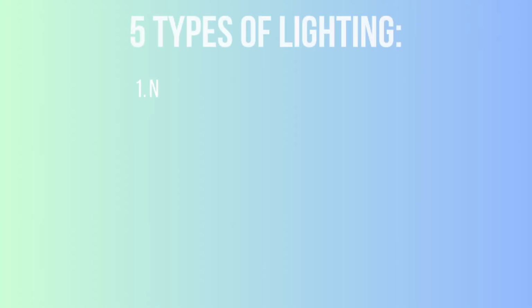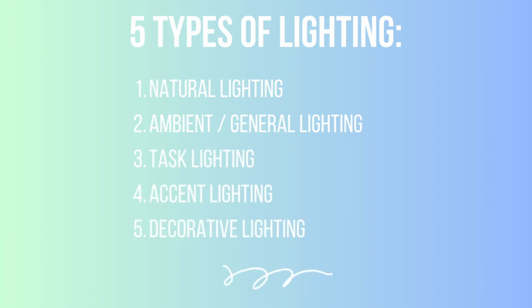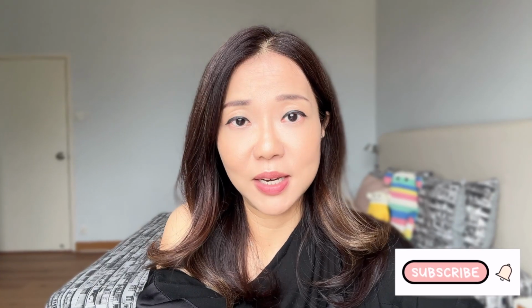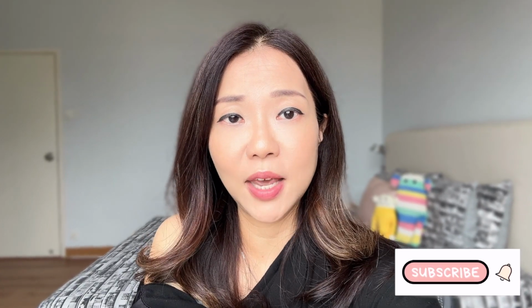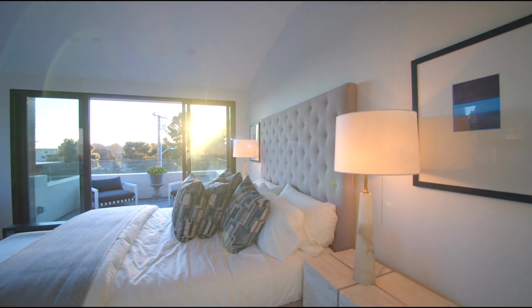When selecting lighting fixtures, it is important to consider the function of each room and choose lighting that complements that space. There are 5 types of lighting: natural lighting, ambient or general lighting, task lighting, accent lighting, and decorative lighting. I always recommend maximizing the use of sunlight before layering on other lighting to achieve the overall look and feel of your dream home. Natural lighting almost always makes the home feel cozier, more inviting, and can also help reduce energy cost.